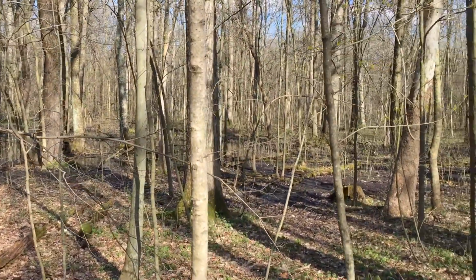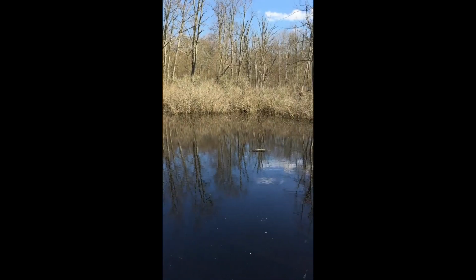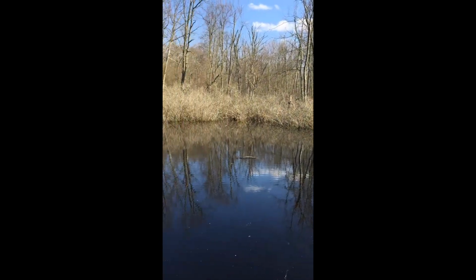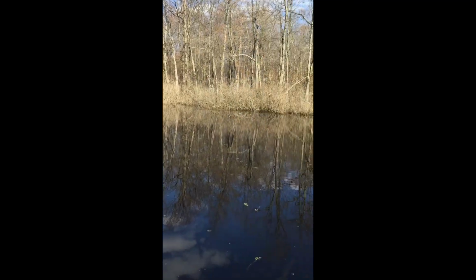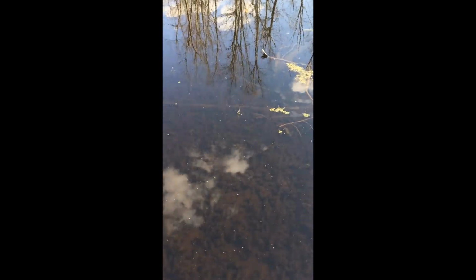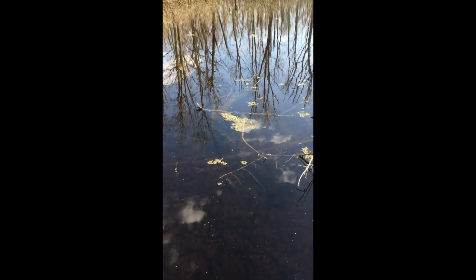Low 40s right now. Big buttonbush swamp. Only on really dry years does this one particularly go completely dry. Most of the time this retains water. It's probably 8 or 9 feet deep out in the middle. A big head. And there are tons of tadpoles in here. Hopefully we got some video clips, and there's also eastern newts that live in here.